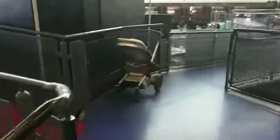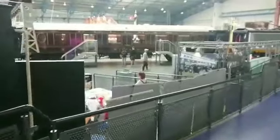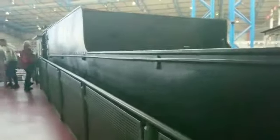I'll come back in here so we'll get a picture of the turntable room out. Just see the Pullman train over there, Topaz. Take a wander up here. The sheer size of this one compared to a British loco is quite astounding, really. This one's huge.